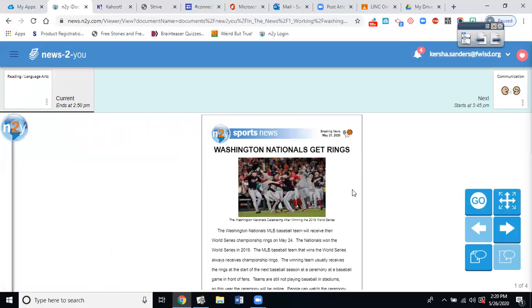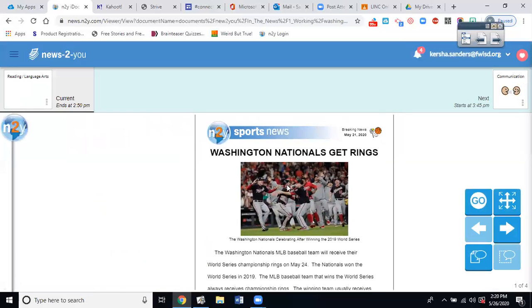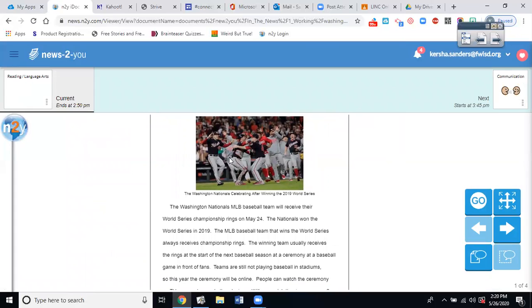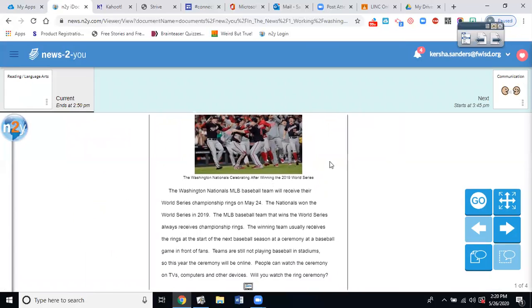Okay, this one's entitled Washington Nationals Gets Rings. Looks like they're celebrating something right there. Let's see what they're celebrating.